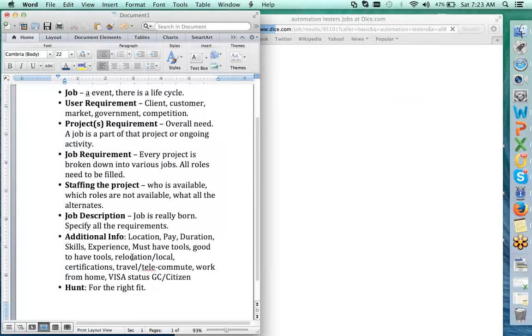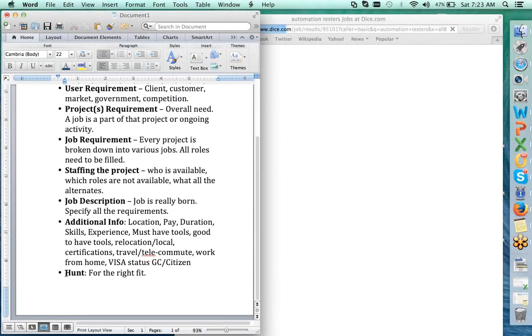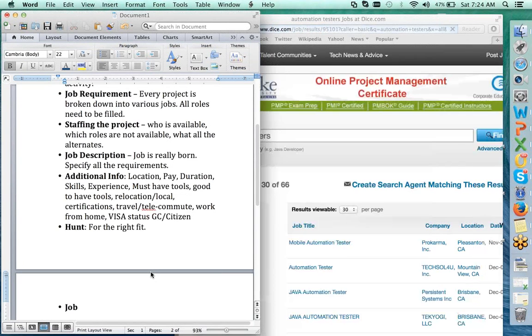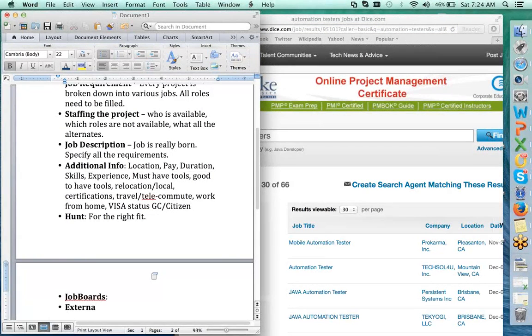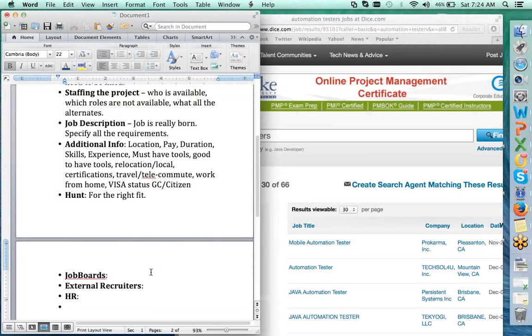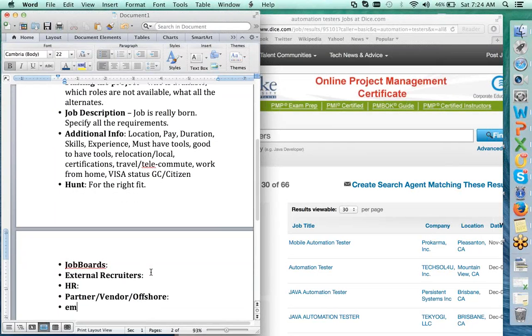The reason we're doing it is, at this point we can look at a job description, and before we get into finding the right person, what happens. Okay, job boards. All right. Then external recruiters. Then we have HR. Then we have partner slash vendor slash offshore. Okay. Employee referrals.